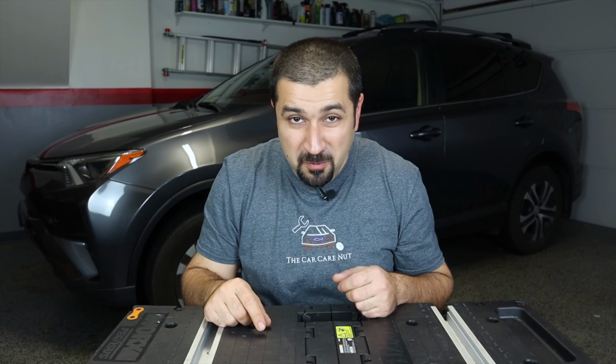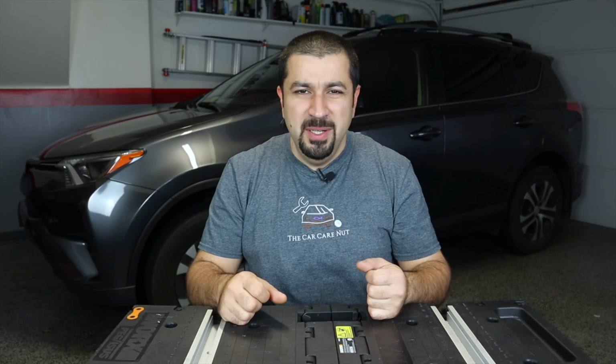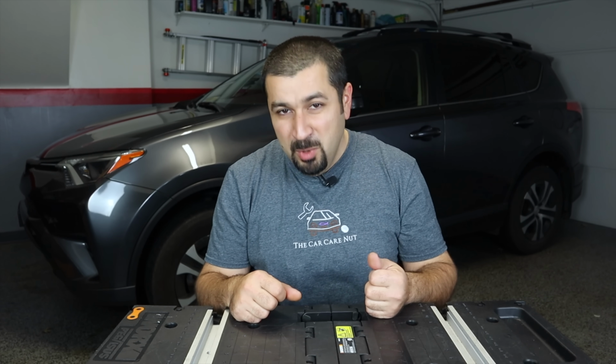Number 2, take care of your transmission fluid. Now, Toyota, Lexus, and many other manufacturers will tell you the transmission fluid is lifetime fluid. You never have to change it. But what is that lifetime? The length of your powertrain warranty? In most cases it is.